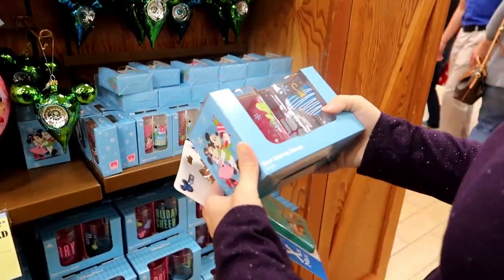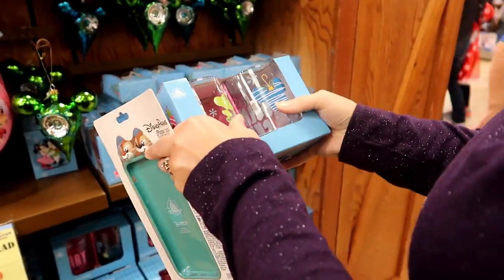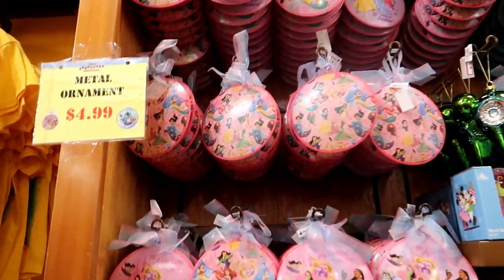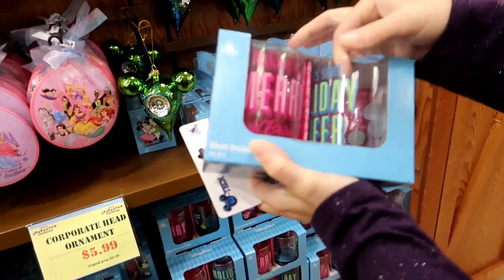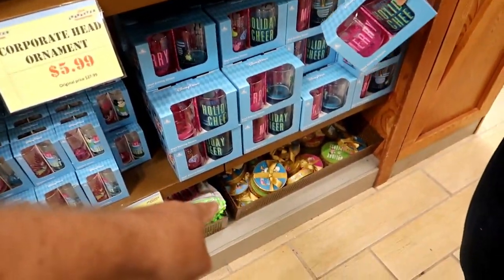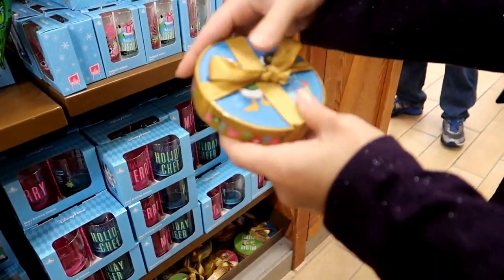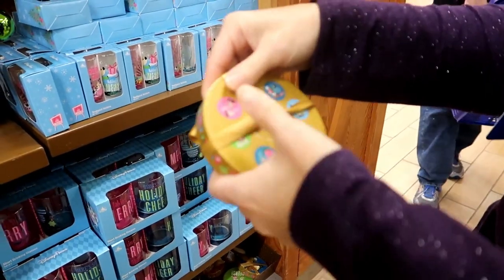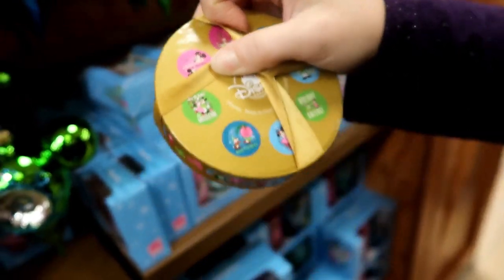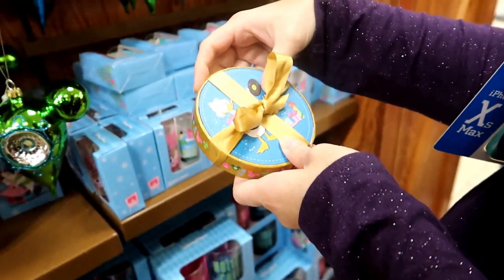$12.99. What are those? Short retro drinking glasses, holiday cheer. Oh, and they still have these beasts for $4.99. Cute. Yeah, and what are these, shot glasses? Mm-hmm. What are those, coasters? Coasters, right? Yeah. Here's the different ones. They have a Chip and Dale one on there. Somewhere? What color is it?